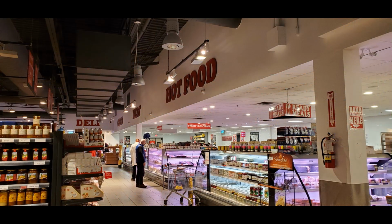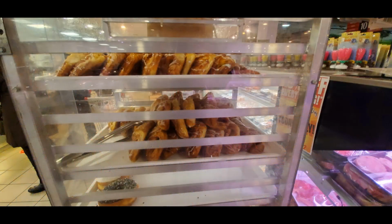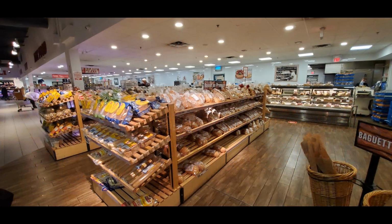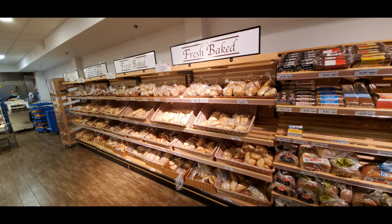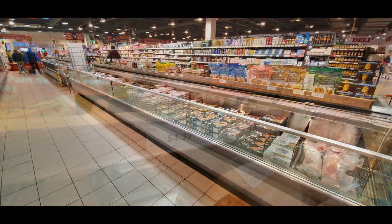There you can kind of see an overview of that side of the store. There's some donuts that are remaining and some danishes and other things. But they are known for their donuts, so they do have a decent selection depending on the time of day. But I would encourage you to try them. And you have some heavy rye breads too, European style ryes.